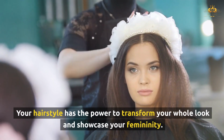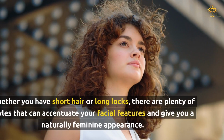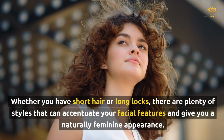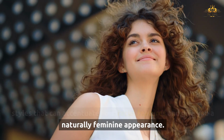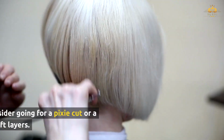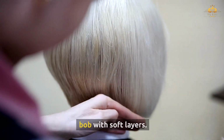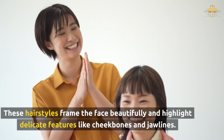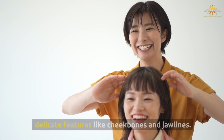Your hairstyle has the power to transform your whole look and showcase your femininity. Whether you have short hair or long locks, there are plenty of styles that can accentuate your facial features and give you a naturally feminine appearance. For those with shorter hair, consider going for a pixie cut or a bob with soft layers. These hairstyles frame the face beautifully and highlight delicate features like cheekbones and jawlines.